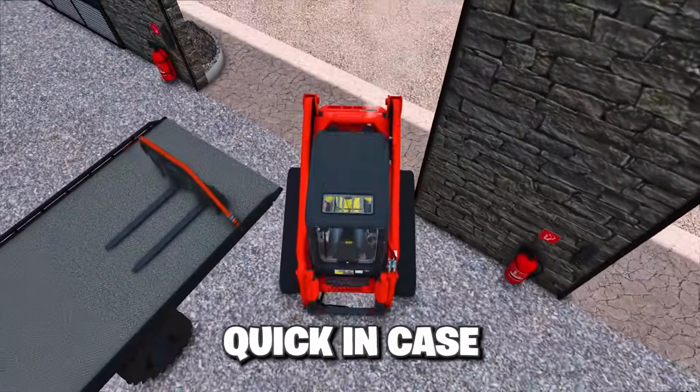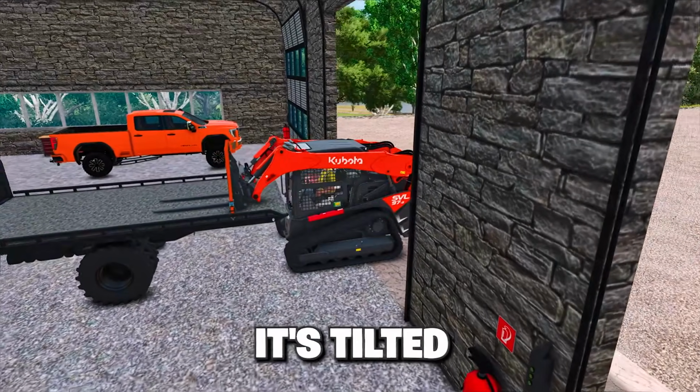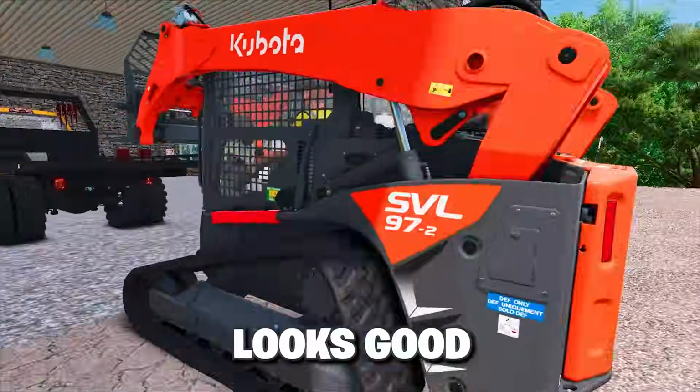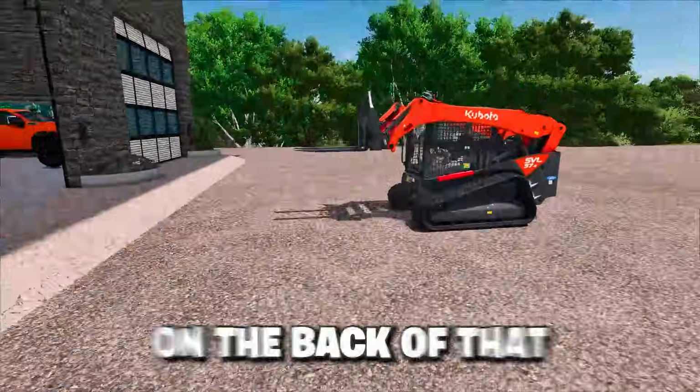We got to be in and out of there quick in case anybody's watching or has any trail cams or anything. So we're going to grab the forks, which is why we got it loaded up on the back here. All right, let's tilt it forward. Looks good. Okay, we got it connected. Let's go ahead and unstrap it. Looks good. So game plan. We're going to use the orange one again. I'm actually going to get the rollback down. Skid steer will be loaded on the back of that.